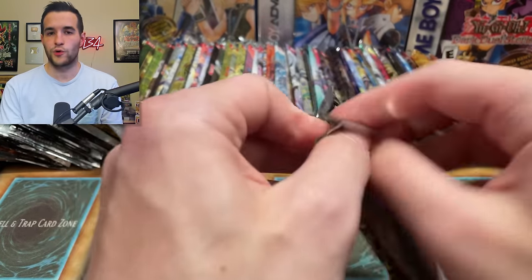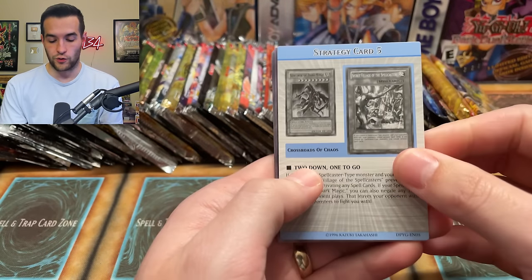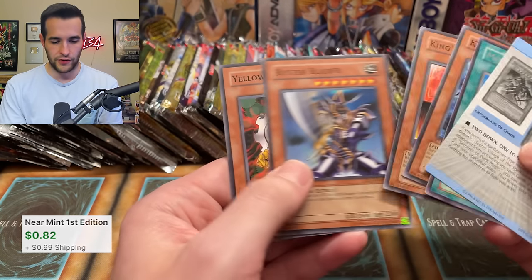Duelist Pack Yugi, not a lot to pull here because they didn't do Ultimate Rares. I don't know what they were thinking. But maybe we could pull like a cool ultra, like a Dark Paladin or something like that. We got a Monster Reborn. Okay, just a regular rare. I think it's right at the front and Yellow Gadget.